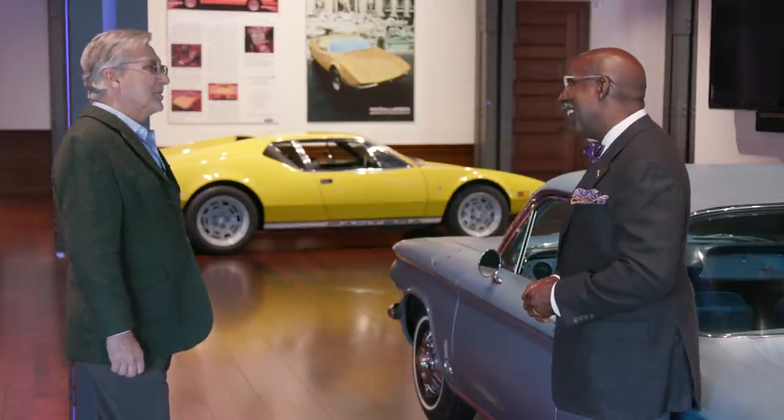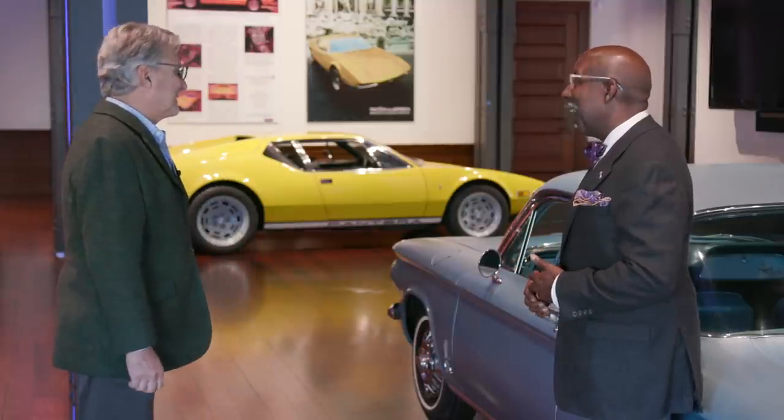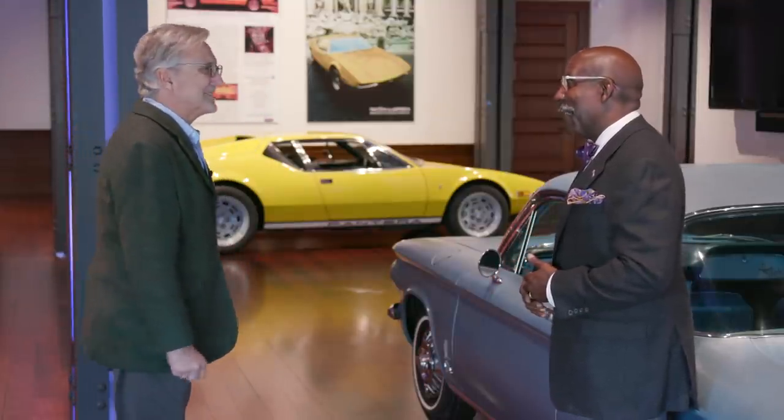You could even say it has beautiful patina. It does indeed. I love this car. It's fantastic. Absolutely amazing. Can't wait to get out on the road. Yeah, one of my favorites, too. That'll be a lot of fun.